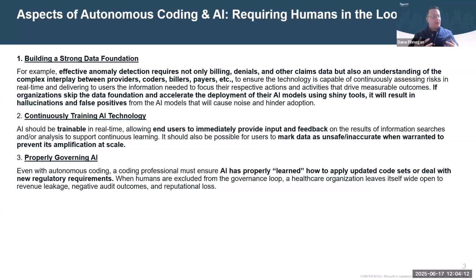So again, we're very quick to want to deploy the technology, but we have to constantly make sure that it's consuming the right data and giving the insights it needs to many different people within that revenue cycle and revenue integrity continuum. It's a very complex interplay between providers, coders, billers, payers, and others. So again, before that deployment, make sure you've got all of your data able to be run through those models effectively. The second thing is continuous training.